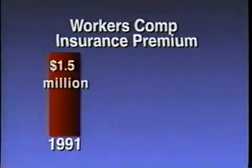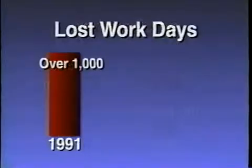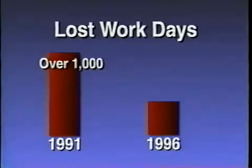Our workers' comp in 91 was up to $1.5 million. And we're a relatively small facility. But in 1996, their premiums were down to $770,000. And the lost workdays, well over 1,000 in 1991, were down to 121 days.